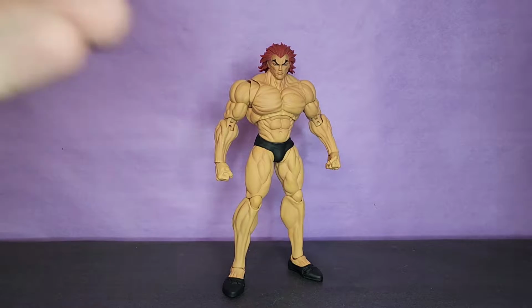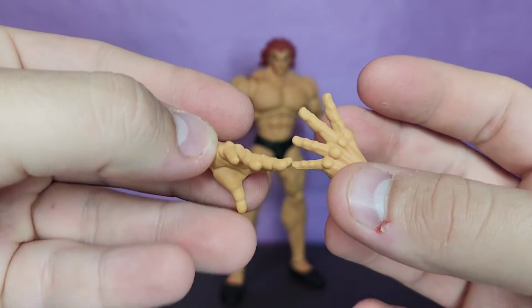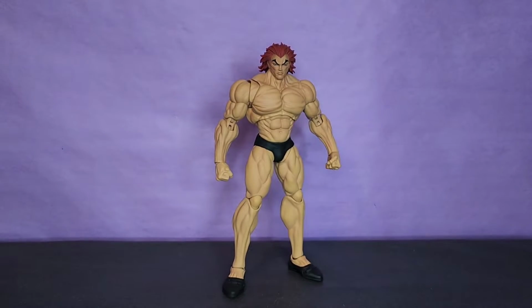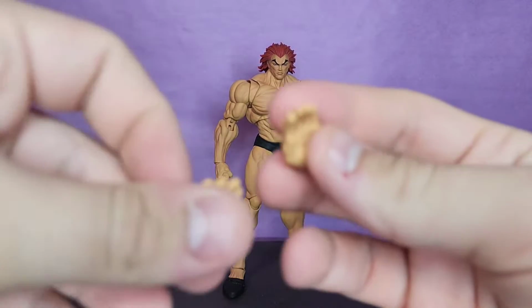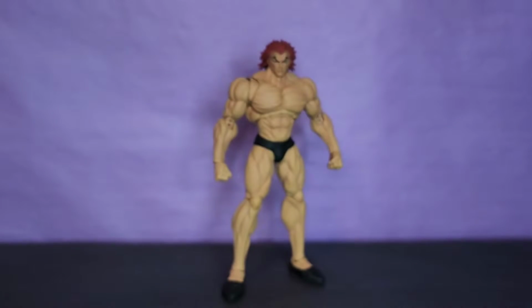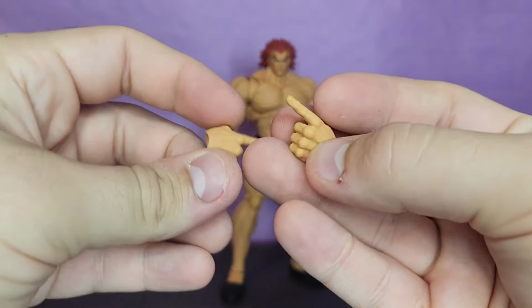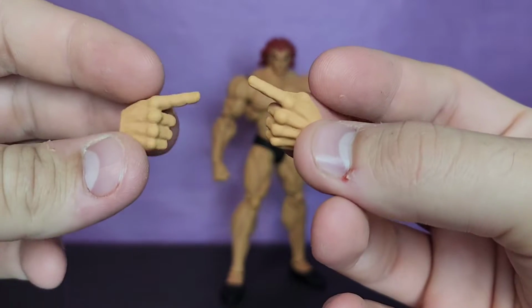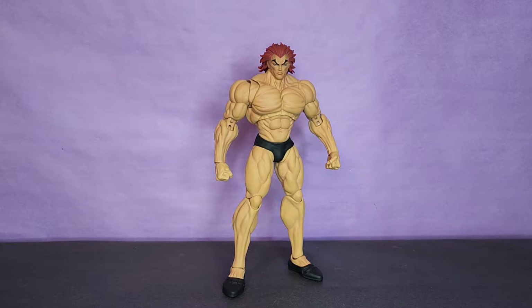You get anime sprawled out hands. Again, look at those knuckles, they're ridiculous. You get a pair of, I guess the best way to describe it is karate chop hands. Like those. You do get two pointer fingers, which is great, for some pictures I'll show later, or go check out my Instagram for those pictures.